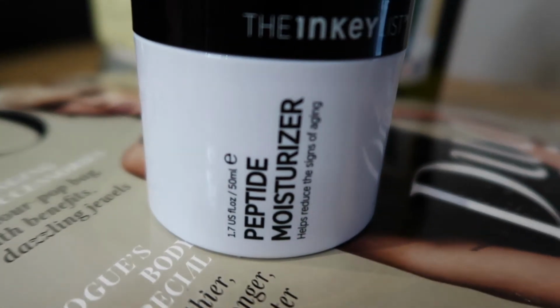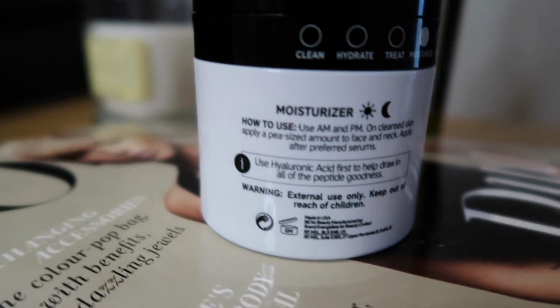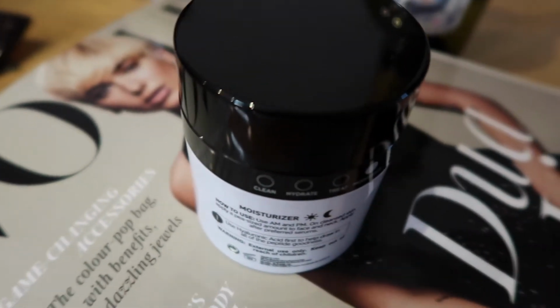And I fell in love with this moisturizer. It's the Peptide moisturizer, and it says helps reduce the signs of aging. You can use it AM and PM on cleansed skin. You apply a pea-sized amount to the face and neck, and you apply it after your serums. Packaging is just so clean, and it's very affordable. I really like this product. It has one of those pumps that when you press down, the product is taken from the bottom all the way up.